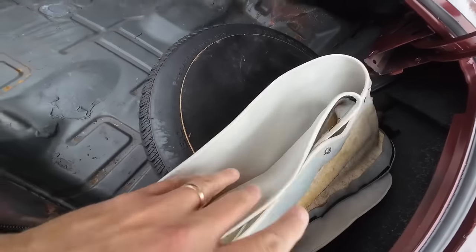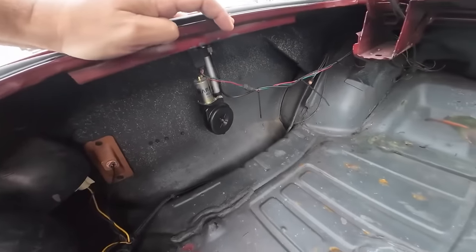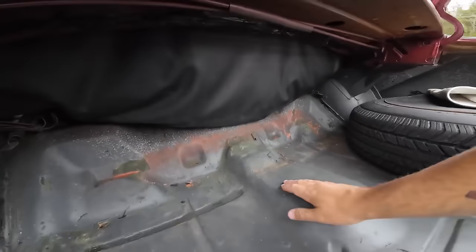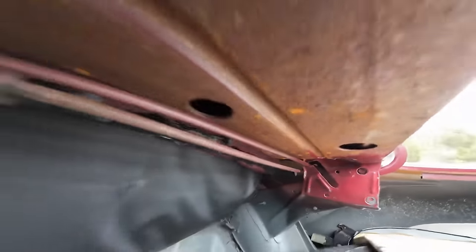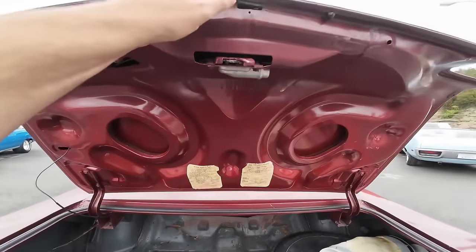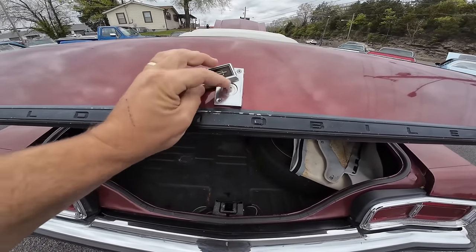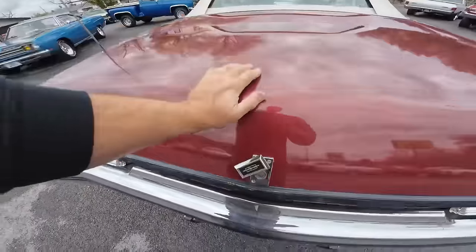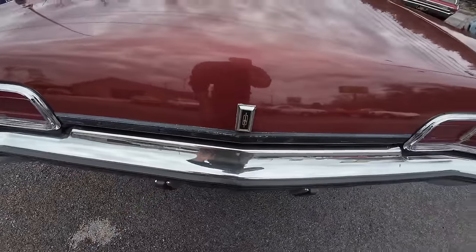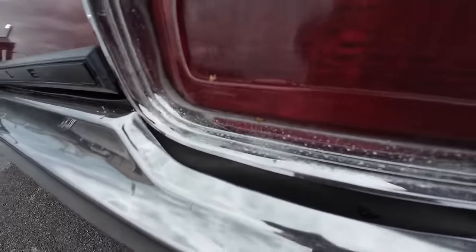Sweet. Mat looks nice and clean. That goes over the top when it's down. And the trunk itself looks pretty good. Power antenna. Put down the trunk lid. There we go. Pitting on your tail lights.